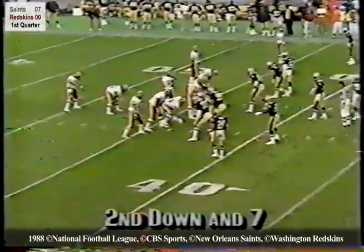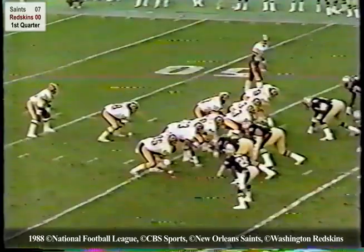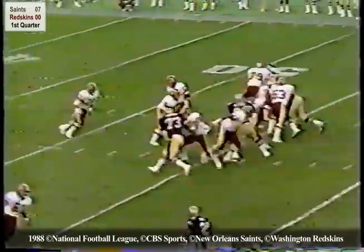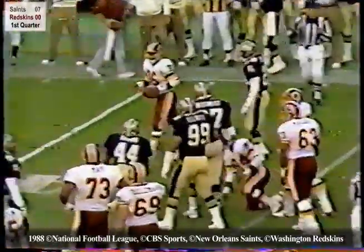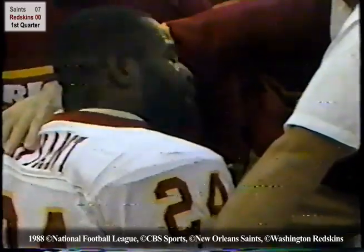Timmy Smith has taken his place now. There, a fellow up in front of Smith. Monk in motion. Hand off Smith with room. Close to a first down before he's cut down by Dave Weimer. Gain of six.